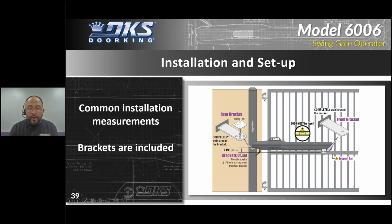Again, the rear bracket and front bracket are offset, and it's 2 1/4 inches. So if you're replacing an older DOORKING operator, you will need to make some adjustments to this rear bracket. You will need to move that up 2 1/4 inches. It doesn't directly fit on the brackets for older DOORKING actuators.